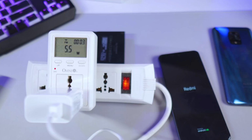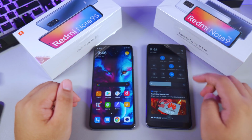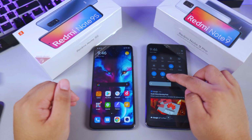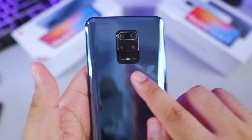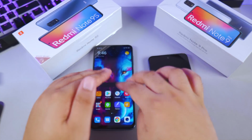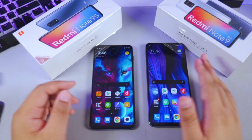So the Redmi Note 9 Pro has NFC. On the other hand, the Redmi Note 9S doesn't have NFC. And for me, unless you really need NFC, it's not something you'll be looking for. Sure, it's nice to have NFC to be future-proof, but I don't see NFC becoming a trend here in the Philippines for now. Maybe in the future, NFC will be more readily available, but as of now, it's not something that most Filipinos need. But if you're from other parts of the world, of course, this is going to be important if you have NFC readily available at most of your stores.